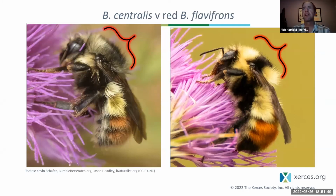Centralis versus Flavifrons. This is going to be another very tricky group. Mainly, we're going to cue in on the thorax here. Cloudy hairs on Flavifrons to the left, no cloudy hairs on Centralis to the right. The degree of cloudiness on Flavifrons does change throughout its range, but largely you're going to see a much more admixture of black hairs into those yellow hairs on Bombus Flavifrons versus Centralis.